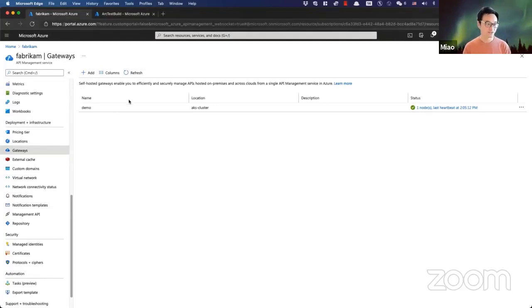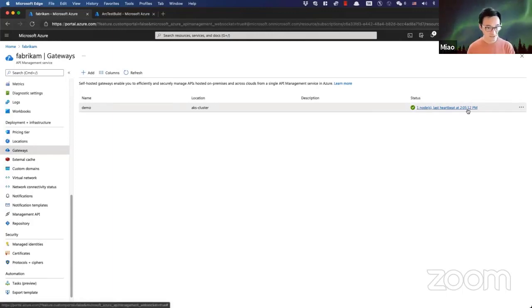If we go back to our APIM instance and look at the gateway list, we can see that there's a gateway which is federated by this APIM instance, and it's sending heartbeats back and forth with the control plane, and things seem to be up and running, right? So that's a quick demo of our integration with Azure Arc. As you can see, Azure Arc provides this consistent and unified experience for you to manage all your extensions across all Azure services, right? And you can use the same experience to manage all your components deployed on any Arc-enabled Kubernetes clusters. So that's the quick demo on Azure Arc. With that, I think I'm going to hand it over to Mike.